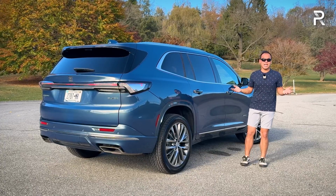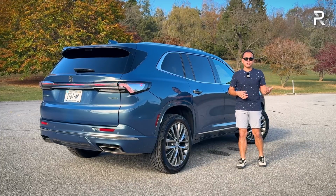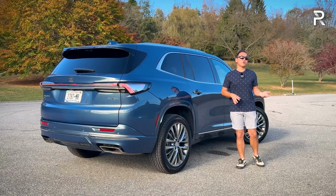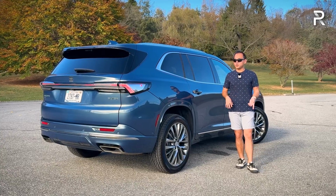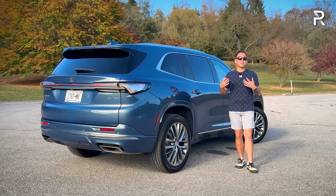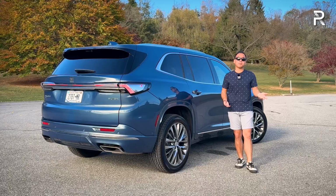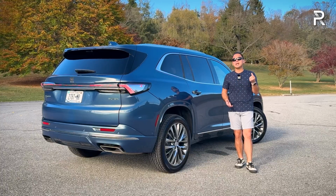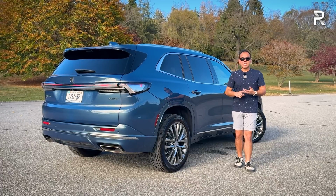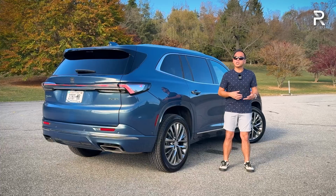In terms of the ride and handling dynamics, the Avenir trim obviously is the one you're going to want if you want the plushest ride with the adaptive dampers, although I need to spend some time with a Preferred or an ST trim with the smaller 20-inch wheels because these 22s do transmit more in terms of bumps and imperfections in the road. In terms of handling, this is not a sporty vehicle, but it's certainly compliant and competent. The engine is really my biggest gripe with this vehicle. Just like in the Chevy and the Acadia, the engine is more offensive in the Enclave because of Buick's, again, more luxury pretensions.